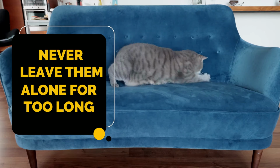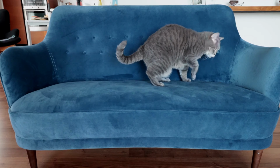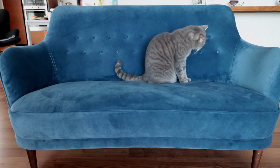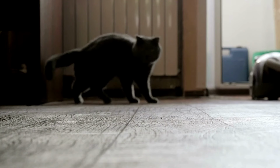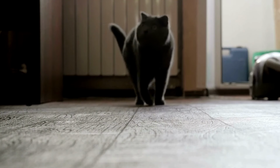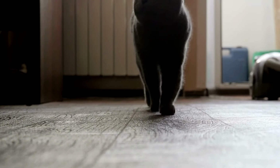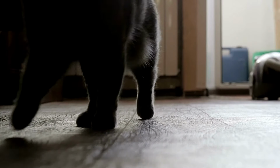5. Never leave them alone for too long. A British Shorthair may be left alone for a brief period of time. Cats have always been sociable creatures. This is true not only for the British Shorthair, but for all cat breeds that have existed since their inception. It's in their nature to be sociable. They like to live in a group, where they may play together in a secure and supportive environment.